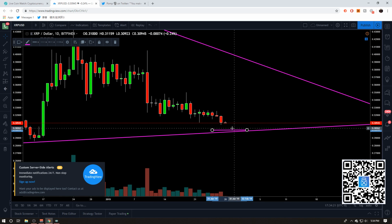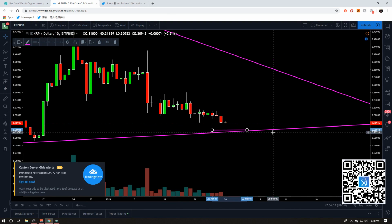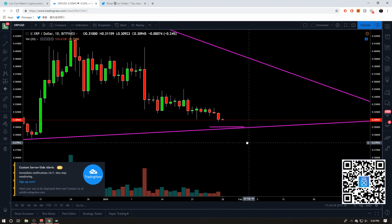In my opinion, we're probably going to be testing this trend line over the next couple of days. I don't know if we're going to break through. I don't know if we're going to bounce off it. I am hoping for a bounce, because if we could see a bounce off this trend line, that would confirm it, like 9 times in a row, with the past of XRP. So hopefully we can bounce it.